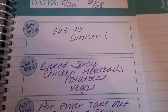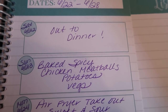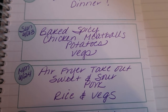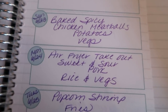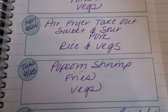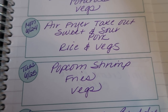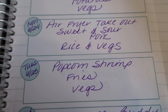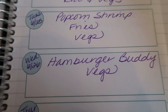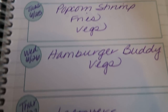Tomorrow I'm going to be making baked spicy chicken meatballs, and I'm going to pair that with some roasted potatoes and some vegetables. Yum. And then Monday I'm going to do air fryer takeout sweet and sour pork, yes please, with some rice and veggies. Cannot wait for that. Tuesday is going to be popcorn shrimp, and we're gonna do fries and vegetables. So we're gonna have a seafood diner experience on Tuesday. Wednesday, I'm gonna be making what's called hamburger buddy. So it's a hamburger goulash dish. I'm really excited about that with some vegetables.